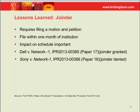granted. And the key to success in getting joinder is don't add any new arguments, any new prior art, any new issues. Play the hand that the original petitioner is playing. And if you do that, and if you establish you won't affect the schedule in the original petition, you're going to have a good shot of joining that petition and having your say with respect to the hand that the original petitioner is playing. And I've cited some cases here, one case granted joinder, and one case denied it. You can take a look at those. But the key is don't add too much, if anything at all, to the issues that are already in play, and you'll get joinder.